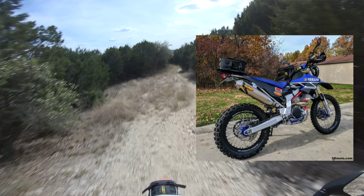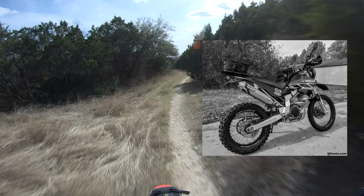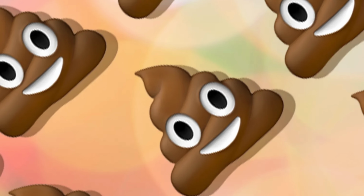There's also the WR250R from Yamaha, which was a very worthy contender before being discontinued by Team Blue, which I still think is the craziest thing and a damn shame. Yamaha, please make a WR350R. You will literally just poop all over everybody if you do that.